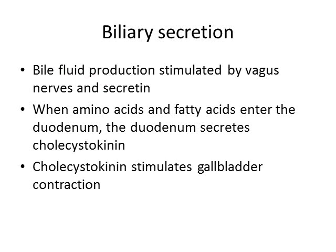And of course, when you eat, you also secrete a hormone called secretin, which also stimulates the production of bile fluid. And when amino acids and fatty acids enter the duodenum, as a reflex, the duodenum secretes cholecystokinin. Cholecystokinin stimulates contraction of the gallbladder and those bile ducts, and bile floods into the duodenum to help with the digestion and absorption of amino acids and fatty acids.